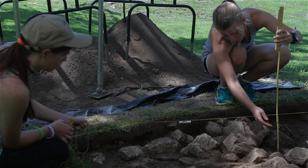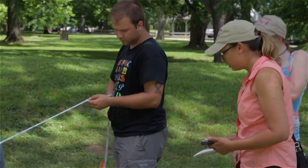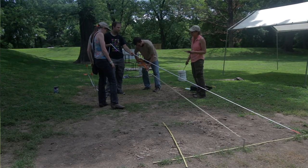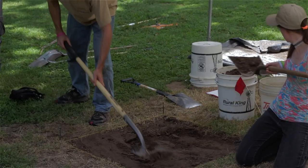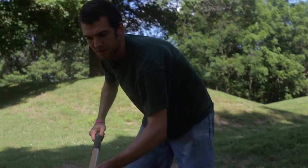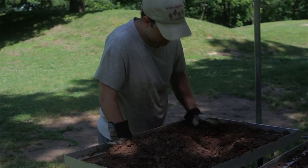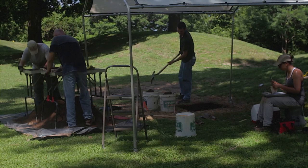Skills that students get by attending the field school in archaeology are your very fundamental archaeological excavation methods. So how to plot excavation units, how to excavate them, and how to look for artifacts and identify them. Students get all of those types of experiences, and those are the exact same things that you will go and do in the professional world.